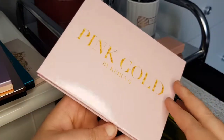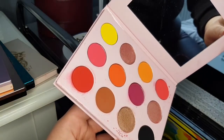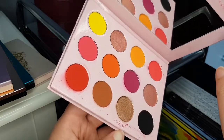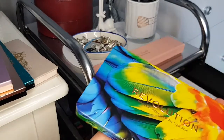Then this is Pink Gold by Kira B. And Kira B is a small indie brand on Instagram. It's run by a lovely girl. And my palette is at its fair use, as you can tell. Really nice. I don't know if it's still available. I'm pretty sure it's limited edition. But if you're just searching Kira B, you'll find her.